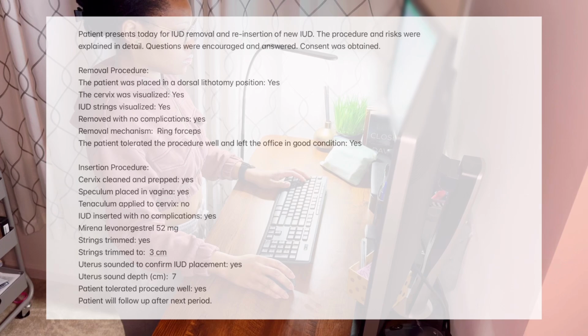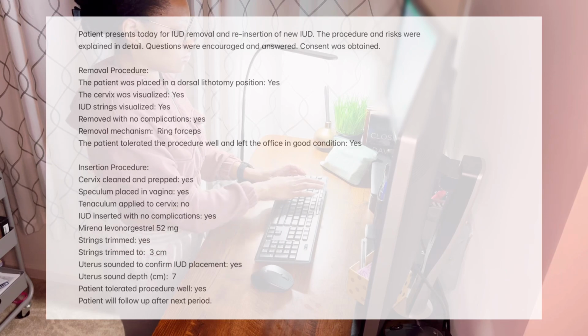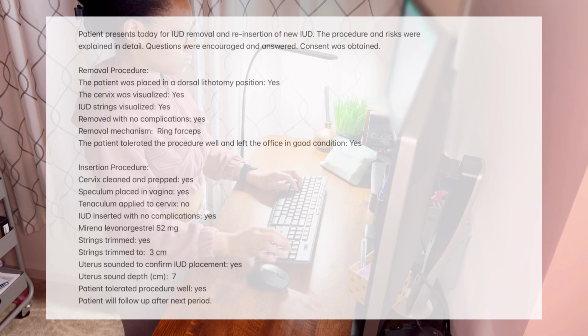I figured I'd start out with something easy. So here I have an office procedure at an OBGYN office. I am an OBGYN coder. I'm not sure if I said that in the beginning, but this is an IUD swap, or IUD removal and reinsertion. And I have all the documentation here for the removal and the insertion.